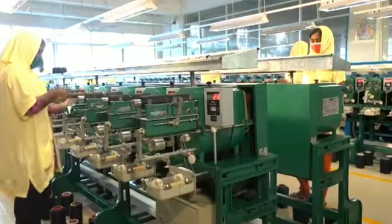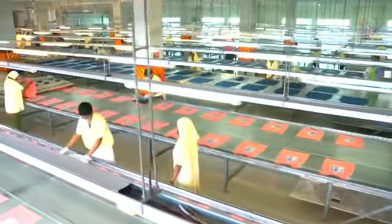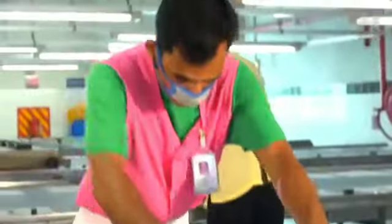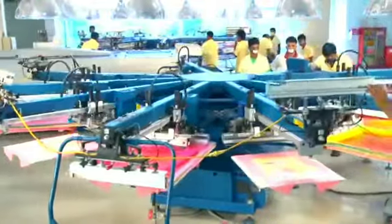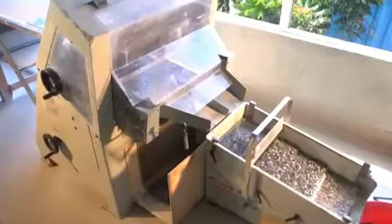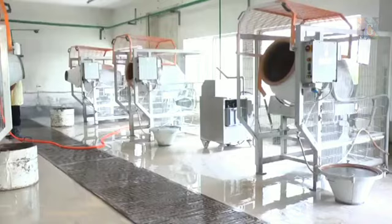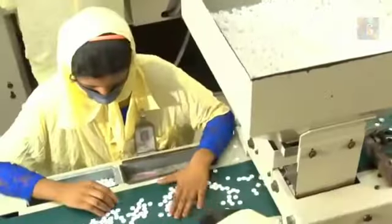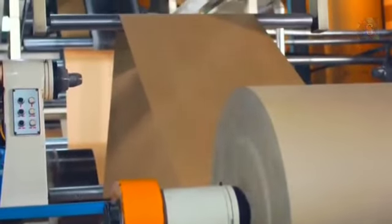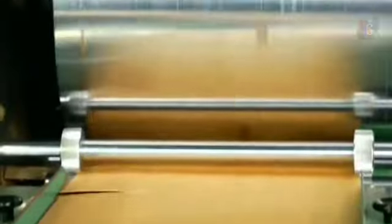In the same premise, Rising has got some other facilities as well. It has a sewing thread manufacturing facility here. Rising conducts all kinds of screen printing in this premise. Here, it manufactures all kinds of plastic logo and non-logo buttons as well. Rising produces corrugated cartons of all kinds as per its buyer's requirements.